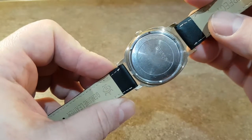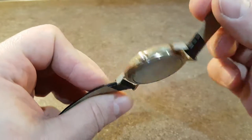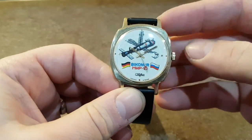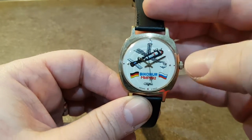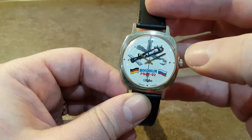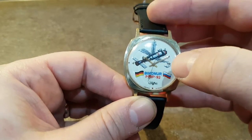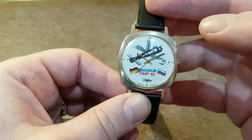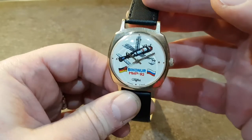Inside is a manual wind movement, the 2414. We've seen variations on this dial, but normally with a day-date automatic movement, and the printing on the dial still has space for the day-date. But we haven't seen another manual.